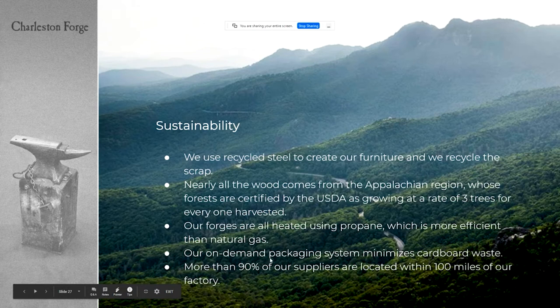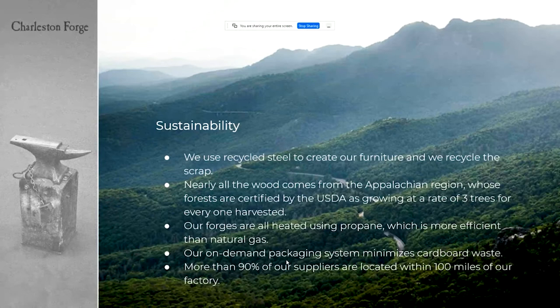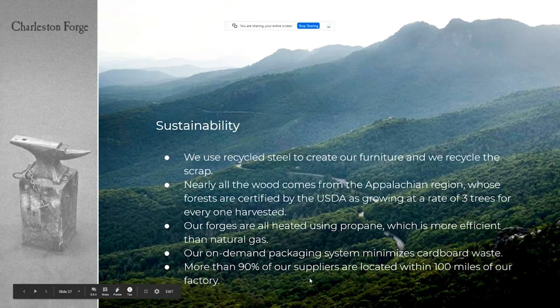We have a package manufacturing line here. So every time we have a custom piece of furniture, we can create a package that's made to fit it exactly, so there's not a lot of waste. And we try very hard to keep all of our suppliers as close as possible to our manufacturing facility. 90% are within 100 miles of where we work.